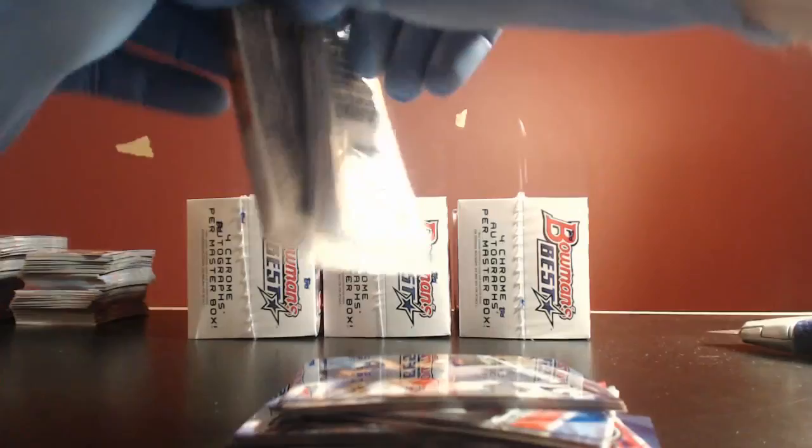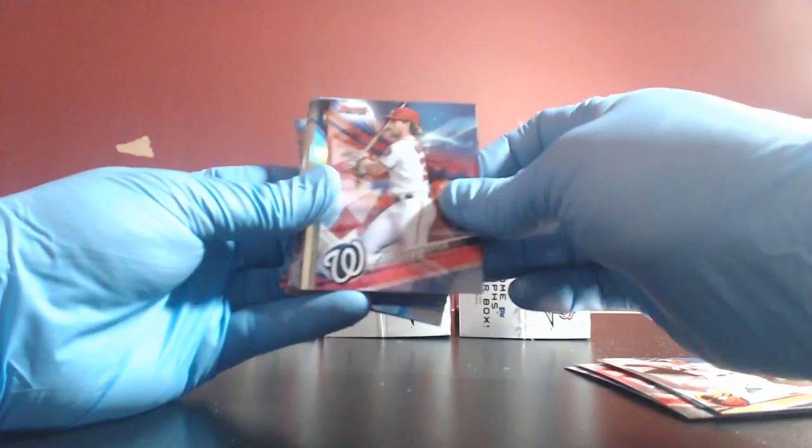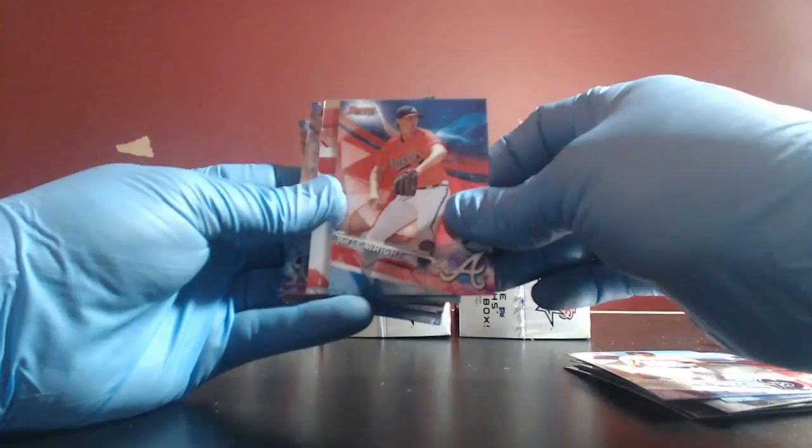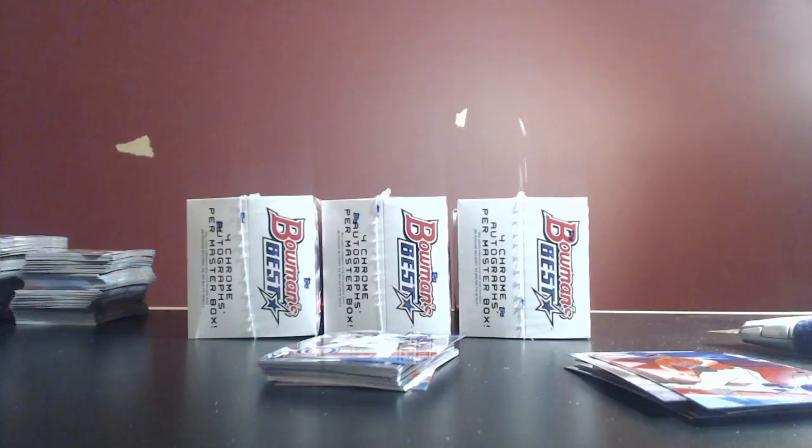All right. Let's see what we do in this mini here. All right. Betts, Sale, Senzel, Ichiro, Atomic Refractor, Mike Trout, Brett Phillips, Mikado, Bryce Harper, Brent Honeywell, Dean's List, Eloy Jimenez, Clint Frazier, Brendan Rodgers, Kyle Wright, Francisco Meja. That's not a bad auto there. It's starting to heat up a little bit. All right, Francisco Meja.